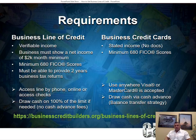The only real difference between traditional and non-traditional is that it's easier to get cash out of a traditional line than business credit cards. You can still get cash from business credit cards through cash advances, and you can avoid those high interest rates by doing the balance transfer strategy. We'll be happy to show you how that works. So don't think that business credit cards can't get you the cash you need, because they can. You just have to be more creative about how to balance transfer to avoid high interest rates.